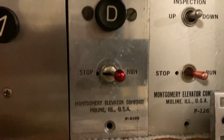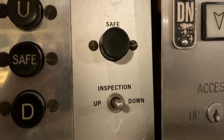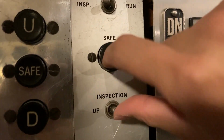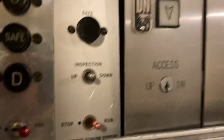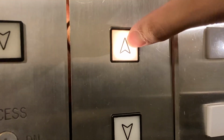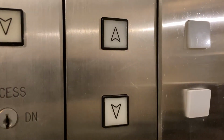It's very shiny. And then I acquired this earlier this year. This is the newer version of the car top station. This one just has one button and a toggle switch for up and down. And it's not shiny. Right here we have Montgomery square button. Battery's dead in that one. An intermediate Montgomery square button. I got this from one of my elevator mechanic friends earlier this year.